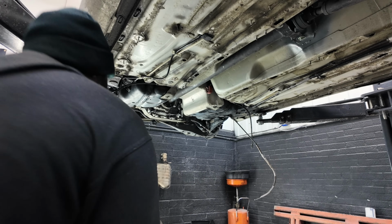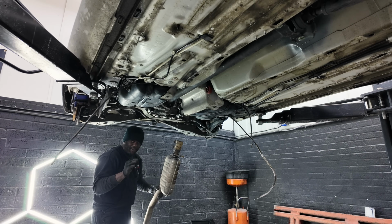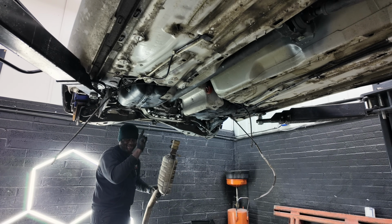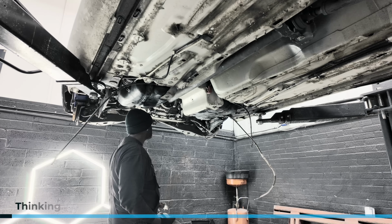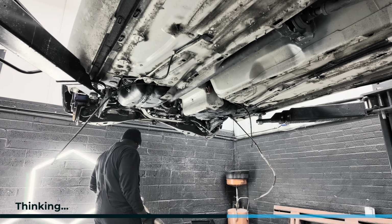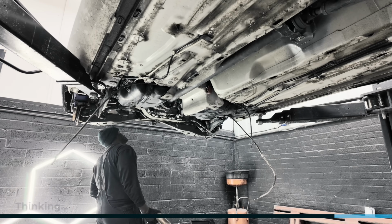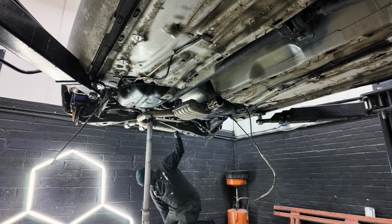So guys, as you can see, the prop shaft is in, those mounts are all good. I'm about to fit the R32 center exhaust on this old Scirocco. Oh, this is good. This is good. So I thought of a plan and now it's time to execute it.